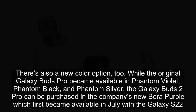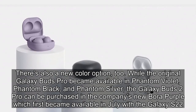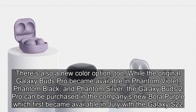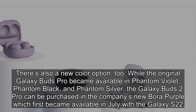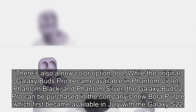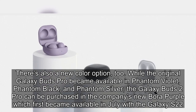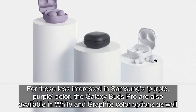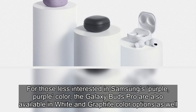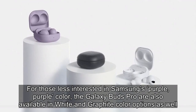There's also a new color option, too. While the original Galaxy Buds Pro became available in Phantom Violet, Phantom Black, and Phantom Silver, the Galaxy Buds 2 Pro can be purchased in the company's new Bora Purple, which first became available in July with the Galaxy S22. For those less interested in Samsung's purple color, the Galaxy Buds Pro are also available in white and graphite color options as well.